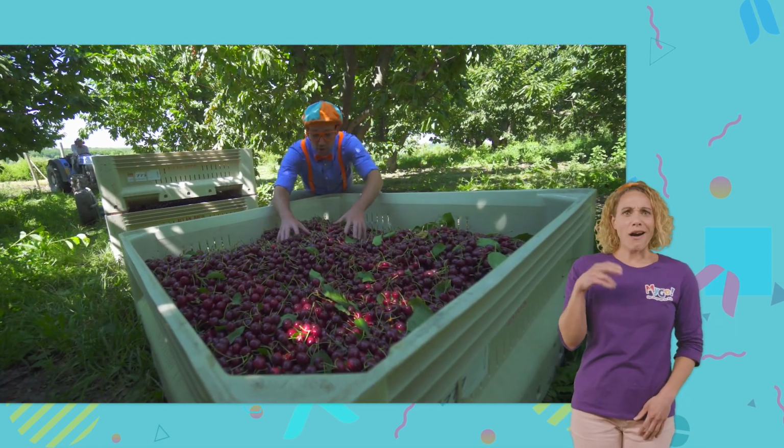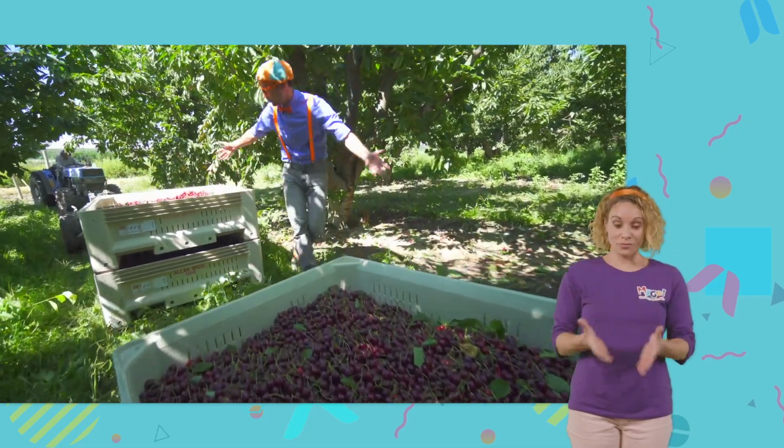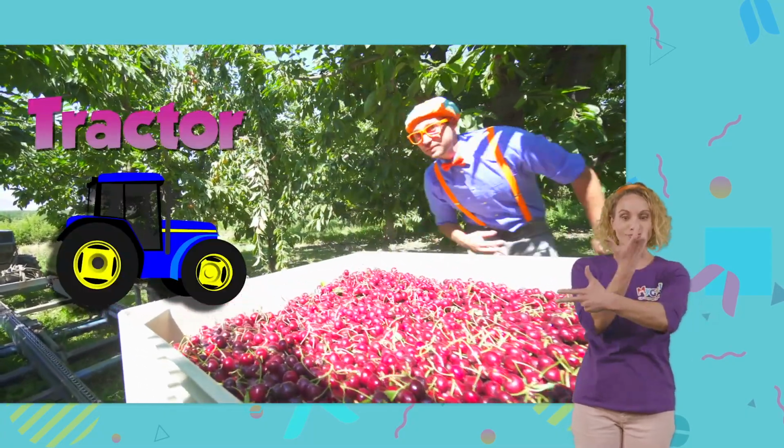Wow! Look at all of these cherries! Now that the bins are full of cherries to the tippy-tippy top, now it's time for the tractor to load up the bins.